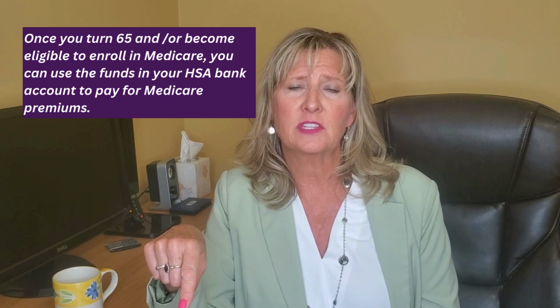Now, if you are 55 or over, there is a catch-up rule, right? You can contribute an extra $1,000 on top of the other contribution. And I would encourage you to do that because you want to build up that account, because even after you can no longer make contributions, you can continue to take money out for any unreimbursed medical expenses. It will always be tax-free. So that's good news.